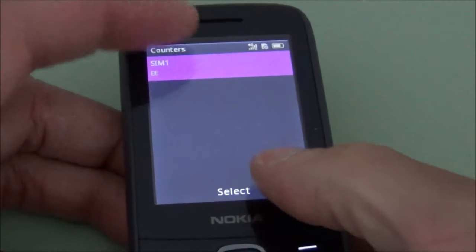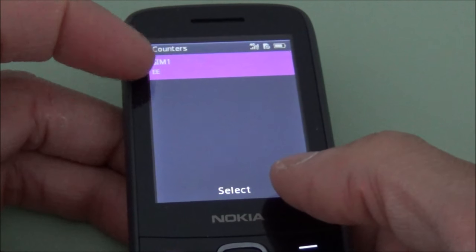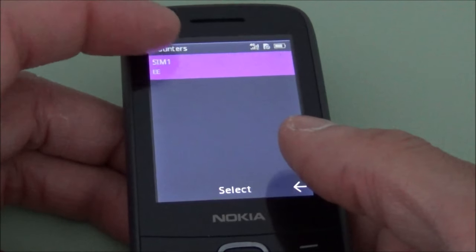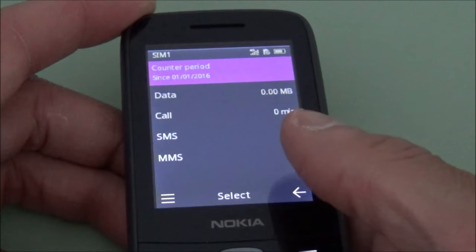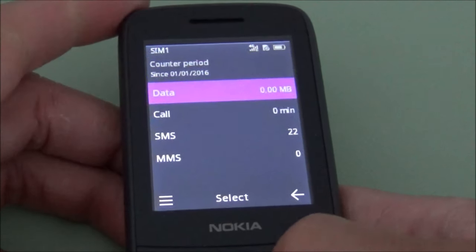Counters, you've got SIM, but if you put the other SIM, it'd say SIM 2. This is EE, so you can also put a second SIM, which is O2 or whatever you want, and it will just work because it's SIM free anyway, it's unlocked and it's dual SIM. So, counter period, data, call, SMS, MMS.